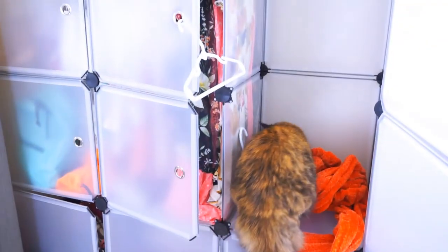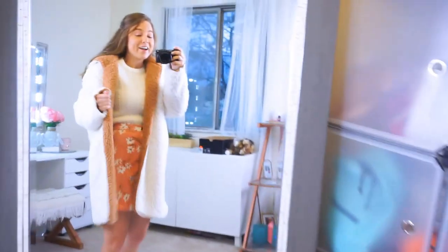Okay, I feel really bad because Callie was just laying on this. And oh, she's gonna jump in there. Okay. All right, anyways, she loves this thing.